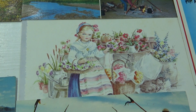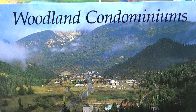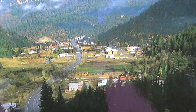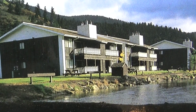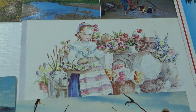Okay, woodland. Ooh. Okay, well, this one was somebody ordering seeds. They used this postcard. Thought there'd be a little bit more. Woodland condominiums. Alright. And our last one here. From Greece.